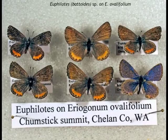But we also have a Euphilotes which uses this plant. And this is up on top of Chumstick Mountain. We do not have an extensive number of the Ovalifolium plants up there, but there are some. And these butterflies use them up there.